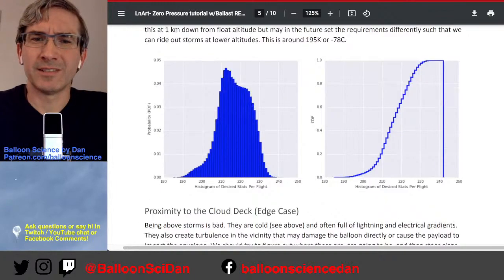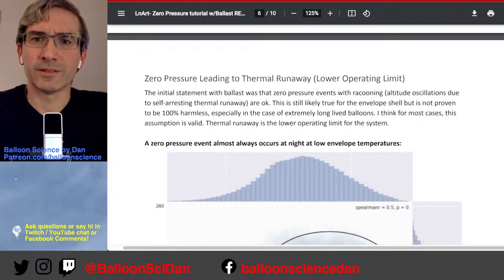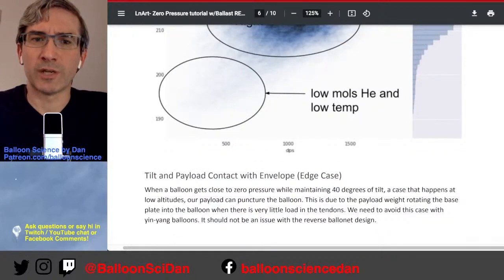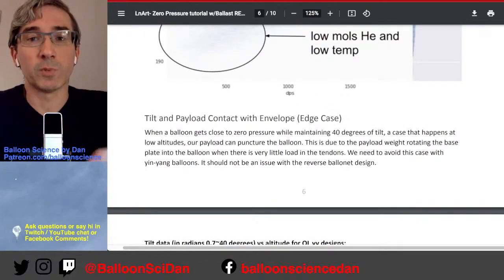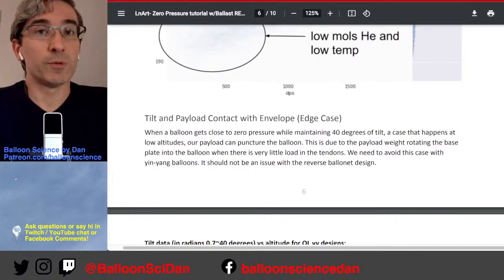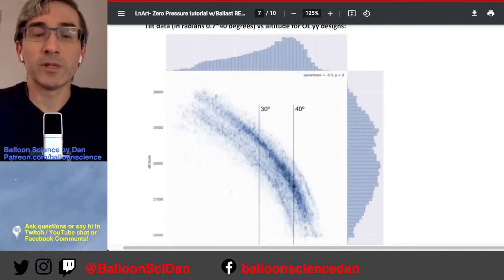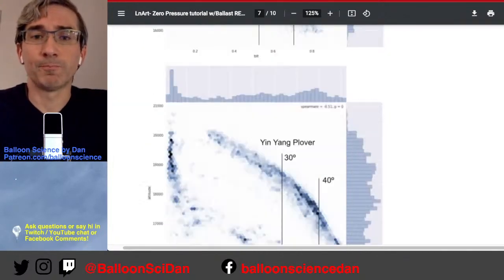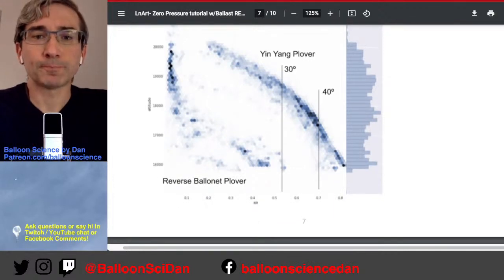I'm not seeing any details of how to do ballasting. This is just what temperatures happen, which is very good data for designing balloon systems and running your calculations to determine what your balloon should be, what you can do with balloons. Yeah, this is good. We have at least some design references for what balloon styles.